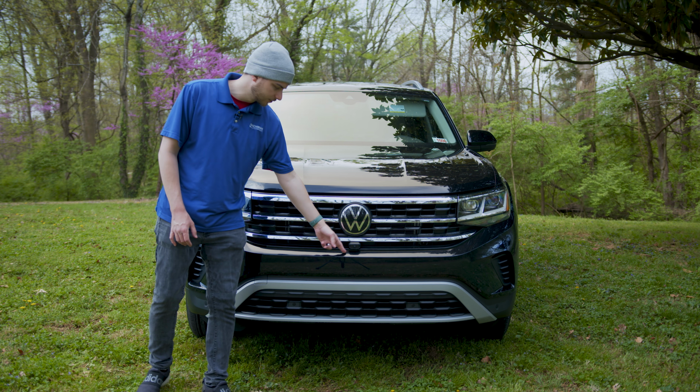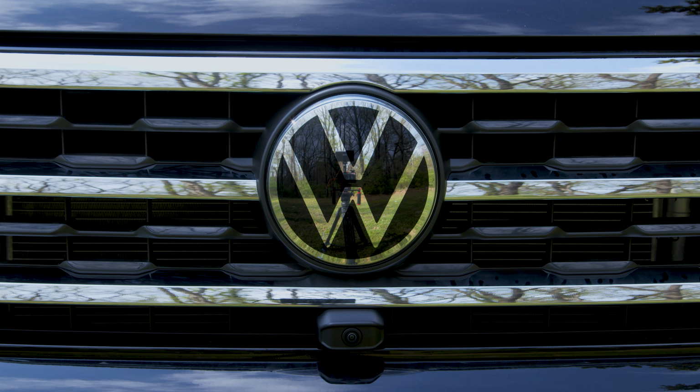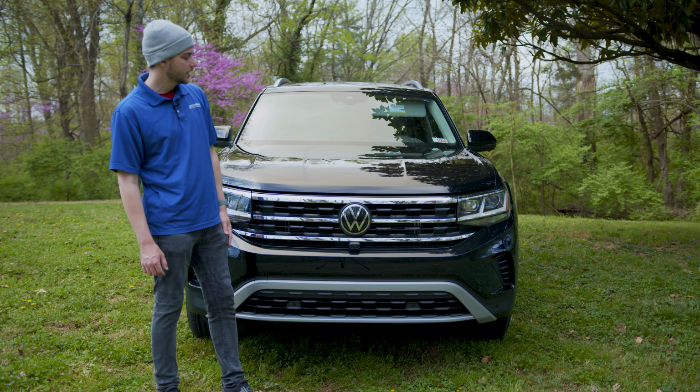Now, this is really interesting here. I don't exactly recall what the 2019 Atlas's front-facing camera looked like, but this one sticks out really far. And I don't know why that is. It kind of looks like a turtle head poking out there, which is odd.